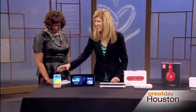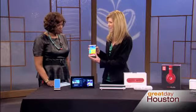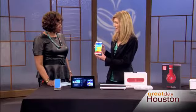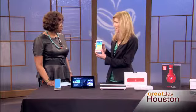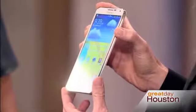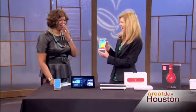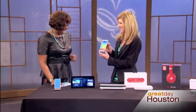All right. So the first device, and we're going to start with the smartphone, is the Samsung Galaxy Note 3. This has a great 13 megapixel camera. But what's cool about this device and how you can use it for Valentine's Day is you're able to send a handwritten text message to your husband for Valentine's Day.